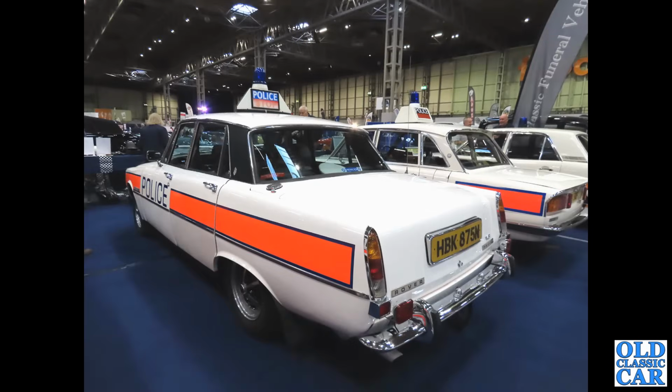Bit more police action here, got a P6 V8 in the foreground and a Triumph 2000 or a 2.5 alongside that.